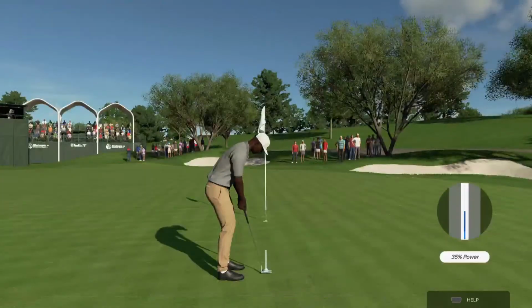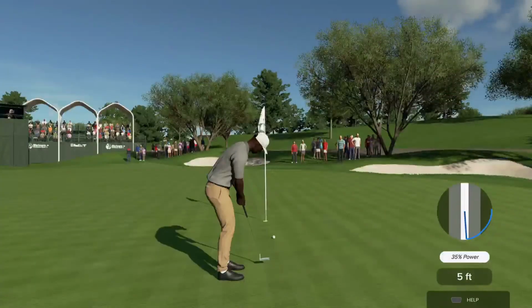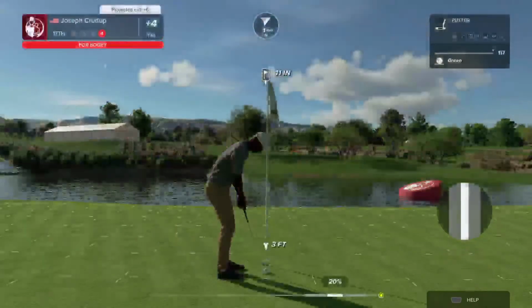Just taking a look at this one, Rich. Do you think it's makeable? Look, I got to say, I'm really not liking their chances here, but you never know. Stranger things have happened. The dreaded shove always hurts on the greens.